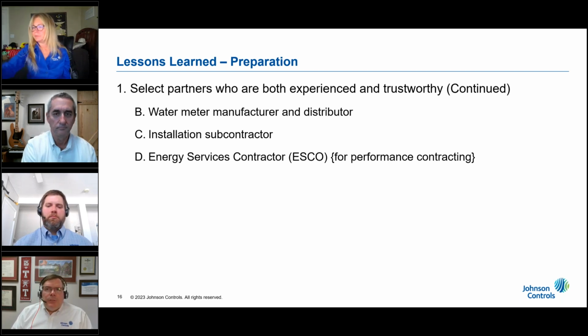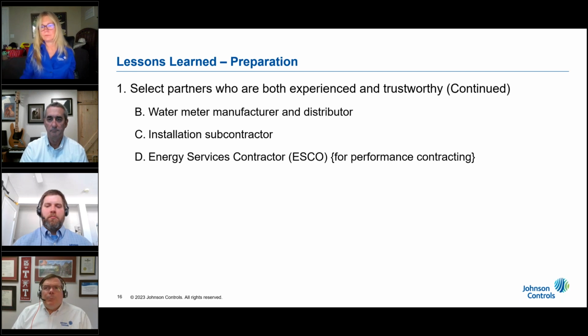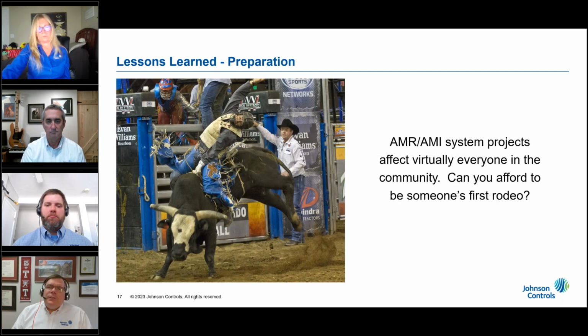Are they licensed professional engineers, certified project management professionals, and certified energy managers? Do they keep current with the latest technologies by being involved in both AWWA and in the rural water associations? And this is a key point for you to remember. A water meter and an AMR or AMI system project affects virtually everyone in the community. Can you really afford to be someone's first rodeo just to save a few dollars?